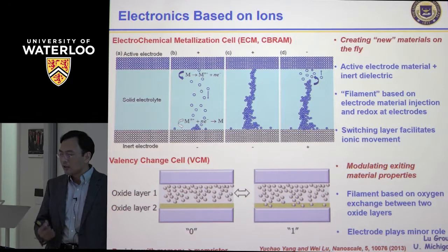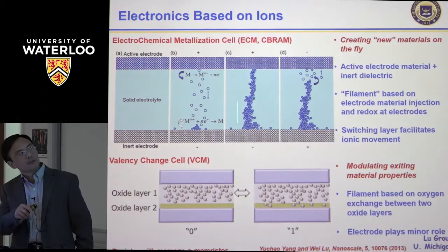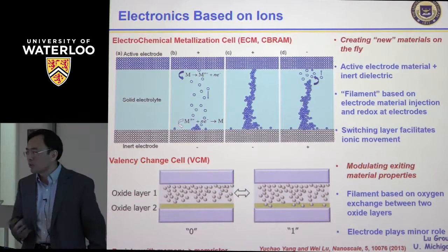Okay? So I can cycle this in a controlled fashion many times. So that's how I can store data. This state has a low resistance, that's my 1. This state has a high resistance, that's my 0. Okay? So I get a very large on-off ratio between the 1s and 0s. So that's one type of device.